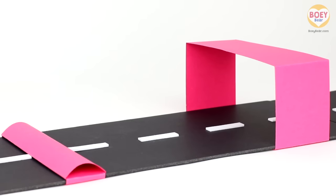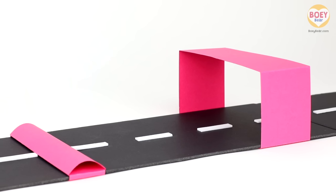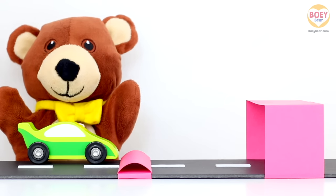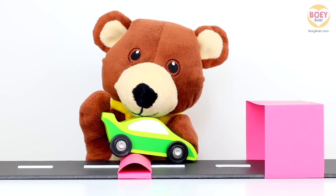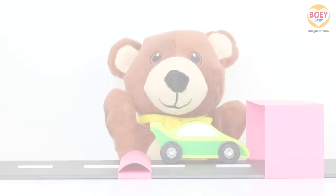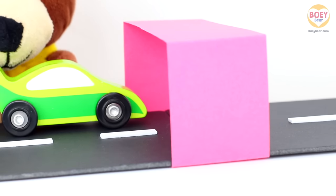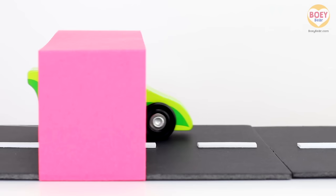So we have a speed hump and a bridge. First, drive your car over the speed hump. Okay. Brum, brum. Over. Next, drive the car under the bridge. Broom. Under.